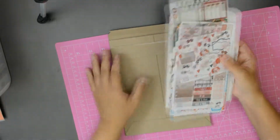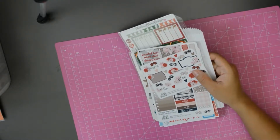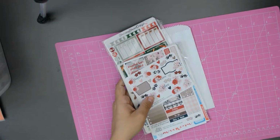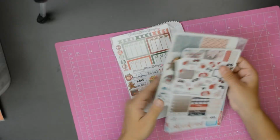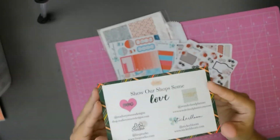My planner attic box. It's called a box, but it comes in an envelope, well, a big envelope, not so small. And it comes from four shops. I have the stores here, you guys can see it.